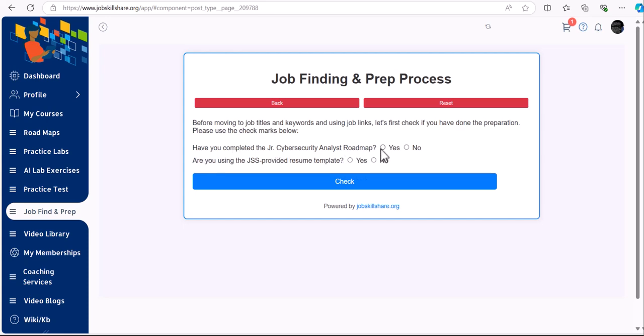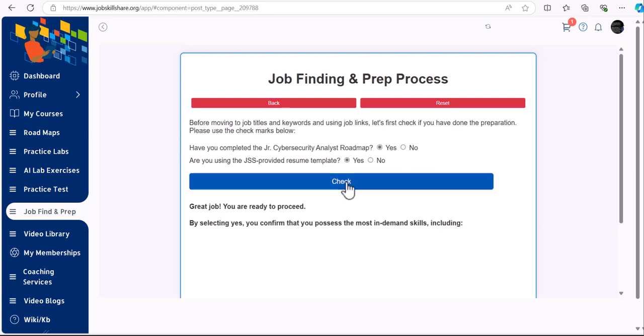Whether you did it with us in JSS, Udemy, wherever you are, if you have done Security Plus training or even hands-on training, the things that we have shown and you think that you have done that sort of training, then you can say yes. Are you using the JSS template? If that's the one that we already worked on, you're going to say yes now, because you already finished the two things, learning and preparing your resume. These are the items you need to go after jobs. That's completed now, so you're going to click check.